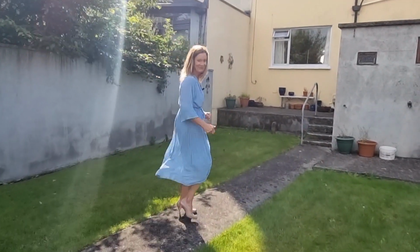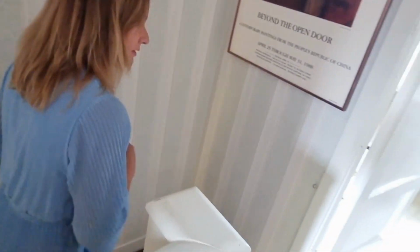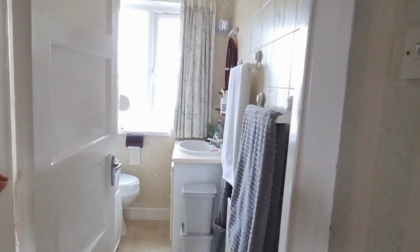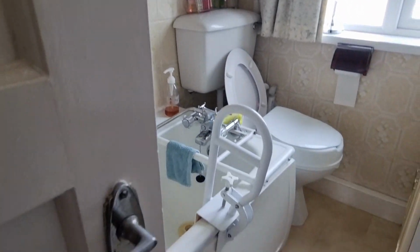So let's head upstairs. So you're coming up the carpeted stairs and onto the landing. Off the landing, we have three bedrooms, two doubles and a single, and the main bathroom. So in you go to the main bathroom, and you can see you've got wash hand basin, WC, and a bath. And out onto the landing.